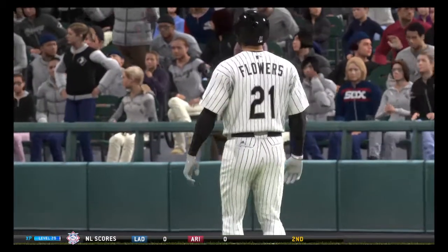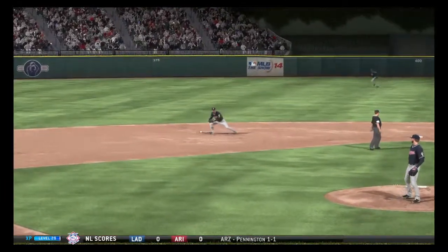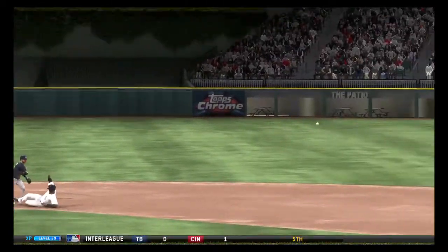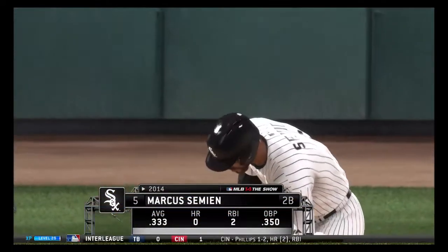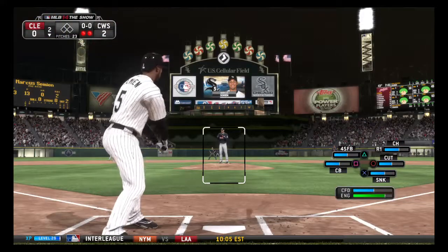Boy, that's the great thing about having a good sinker, and it seems like a lot of times, even when guys do get a hit off of you, the next guy's going to come up and ground into a double play anyway. We've seen it before, and that's exactly what happens here. Marcus Semien will get his first chance now, trying to get something started with 2 away here in the bottom of the second.